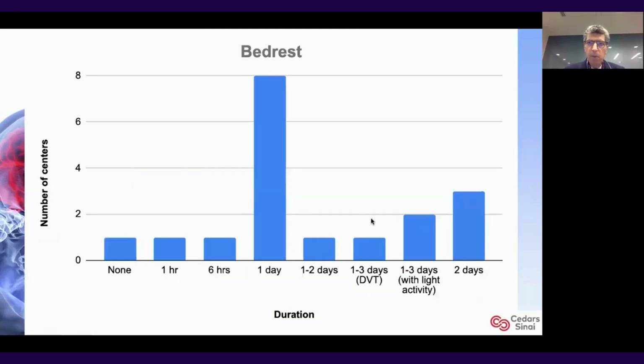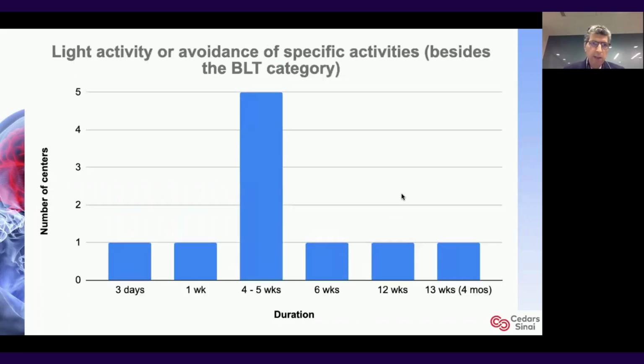Let's start with bed rest, which is the most immediate restriction that we usually impose on patients after epidural blood patches. As you can see from the result, one center does not impose any kind of bed rest, and we go all the way to 3 centers imposing 2 days of continuous bed rest. One center recommends up to 3 days of strict bed rest, provided the patient doesn't have any risk factors for deep venous thrombosis. And 2 centers recommend 3 days of bed rest mixed with light activity. The mode landed at 1 day as recommended by 8 centers.